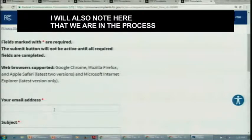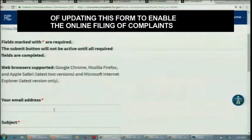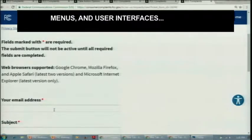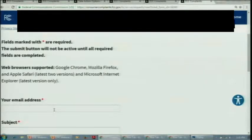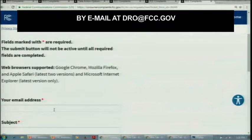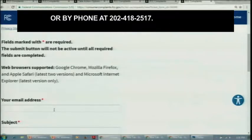I will also note here that we are in the process of updating this form to enable the online filing of complaints related to television and set-top box controls, menus, and user interfaces, and program guides. In the interim, please contact the Disability Rights Office by email at dro@fcc.gov or by phone at 202-418-2517.